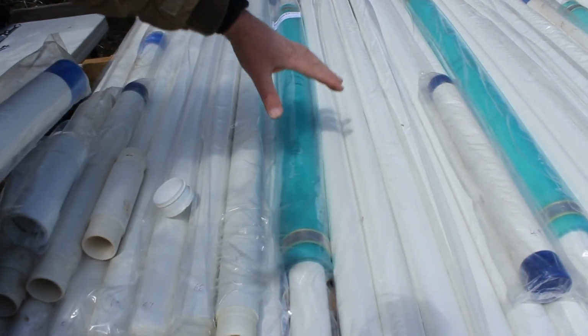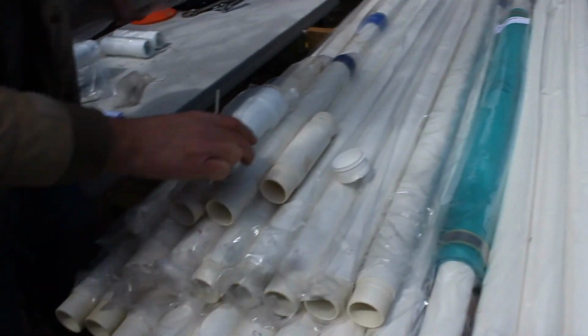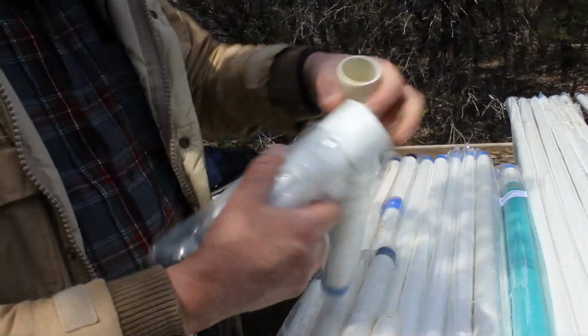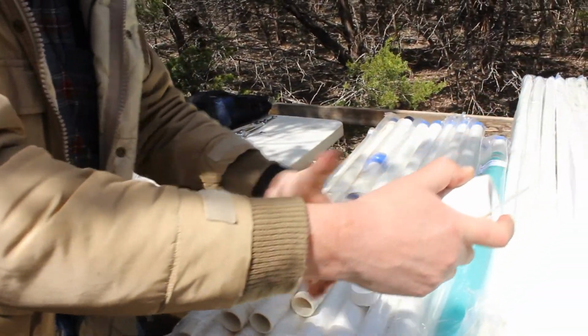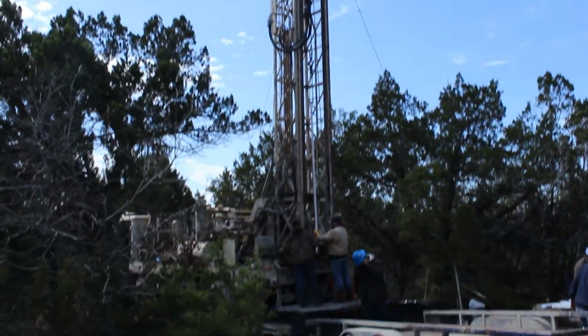So we've been connecting up 10-foot sections, 5-foot sections, and packers with couplings. Most of these are just regular couplings that connect one piece to the other, but certain couplings actually have a function for monitoring. One by one, each piece comes together to form a multi-port monitor well here on this property in Hays County, owned by the Wimberley Valley Watershed Association.